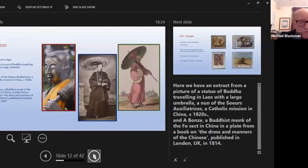A few more examples. The first one is a postcard of a statue of Buddha. And he's on his travels, and he's got a very large umbrella over his shoulder. In the middle, there's a nun of a Catholic mission in China in the 1920s, and she's got a nice Chinese-style parasol there. The guy on the right is a bonze, a Buddhist monk of the Fo sect in China. And this is a plate from a book on the dress and manners of the Chinese, published in London in 1814.